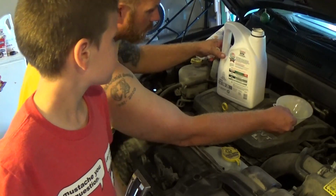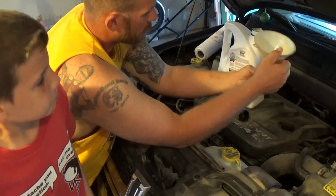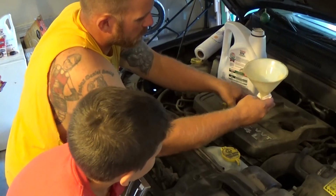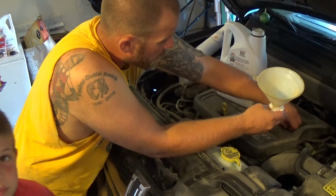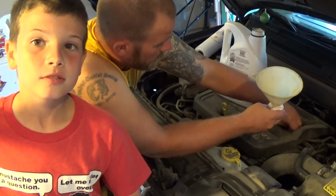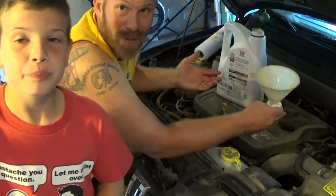Alright guys, we're just going to remove the funnel. Try not to get any of that excess oil in there, but you saw that it was much cleaner than the old stuff. We're going to put the cap back on, make sure you twist it down. And guys, that's basically it. That's how you change the oil.